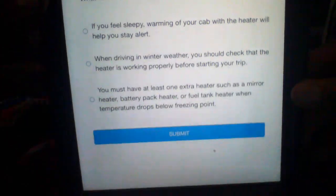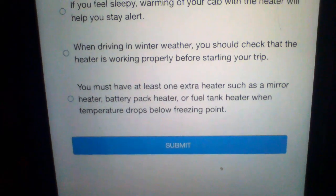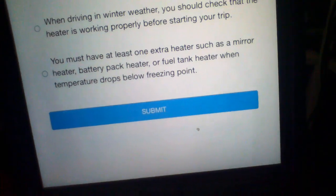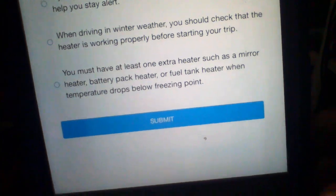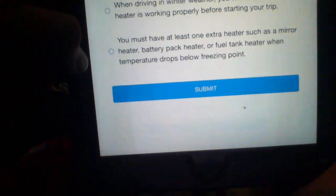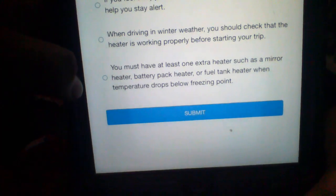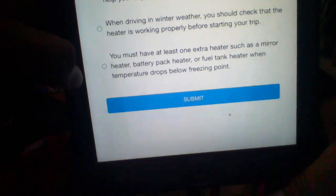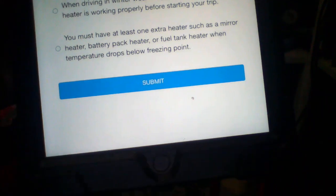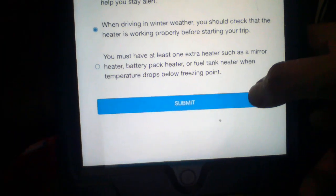Number 21. What is true about using a heater? A, if you feel sleepy, warming your cab with the heater will help you stay alert. B, when driving in winter weather, you should check that the heater is working properly before starting your trip. Or C, you must have at least one extra heater, such as a mirror heater, battery pack heater, or fuel tank heater when the temperature drops below freezing point. I think it's either B or C. I'm going B. Check before you start your trip.